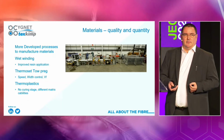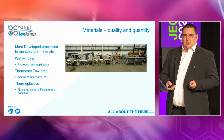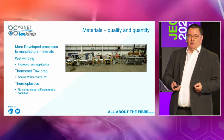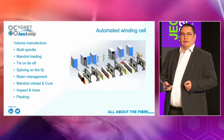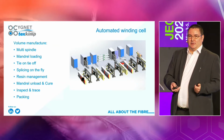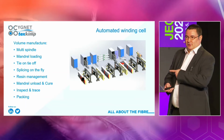We've done quite a lot in thermoplastics over the last 5-6 years. So we have an ability to make thermoplastic tapes. Well, then the question is, what will you do with them? So that brings us to that. If you're going to make anything at speed, of course, the immediate answer is, what does a high-speed filament winding cell look like? Well, that's our shot at it.